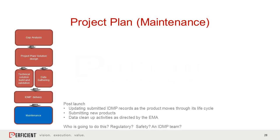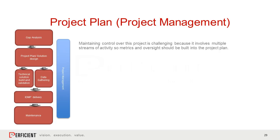And also in maintenance, you'll need to decide who's going to do this. Is it going to be your regulatory group? Is it going to be the safety team, or are you going to create a new department with its own IDMP team to manage that data? So it's going to be a very complex, multifaceted project with very challenging timelines. So you're going to need to have a good project management team. You're going to need a good steering committee, good links to your senior management, and somebody dynamic and effective in keeping things moving and keeping everybody on board.